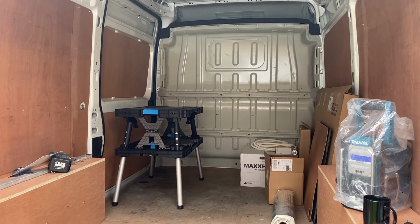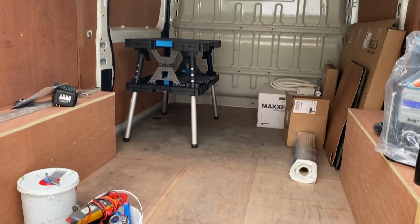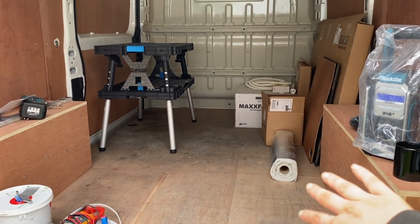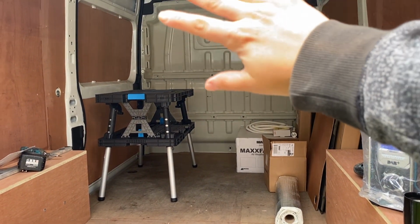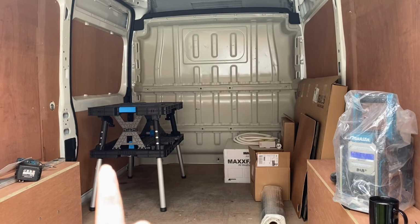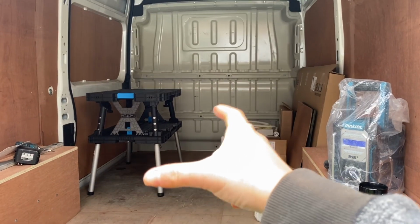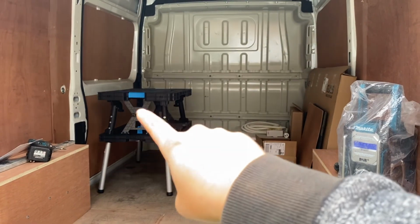So the plan is to have a raised bed here with some storage space underneath for all the bikes, and then a kitchenette this side. This bulkhead will be gone, so we're going to have the passenger chairs, a swivel chair which turns around, and a little seat here, so the swivel chair and the seat will face each other, and we'll have a little table, kind of where this is now, to go there.